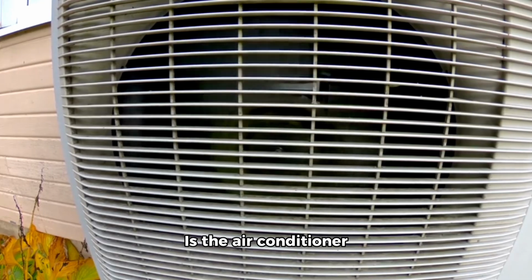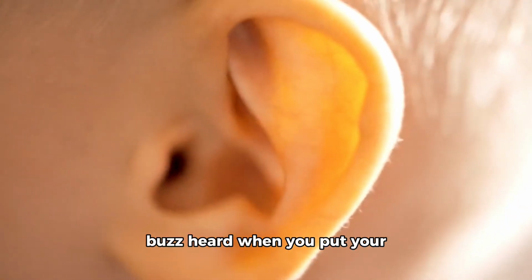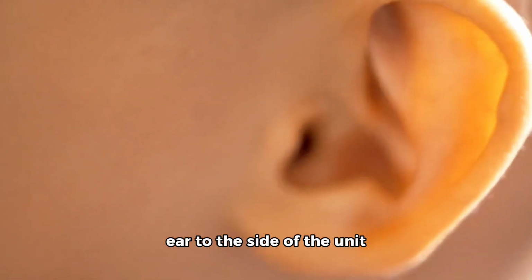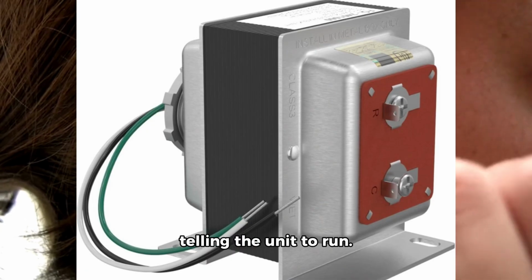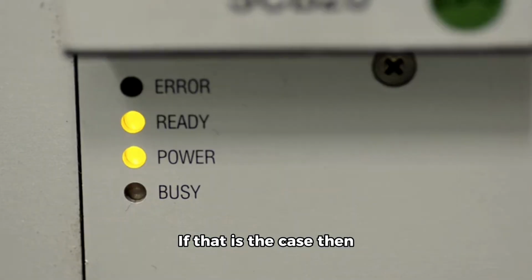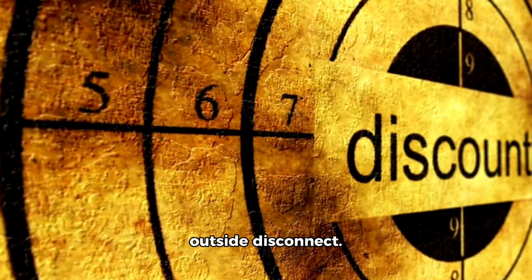Is the air conditioner outside making a buzzing noise? If it is a very quiet hum or buzz heard when you put your ear to the side of the unit, then that will be the 24-volt signal from your furnace telling the unit to run. If that is the case, then check if the power is turned on to the AC. The main breaker and outside disconnect should be checked. Not all will have an outside disconnect.